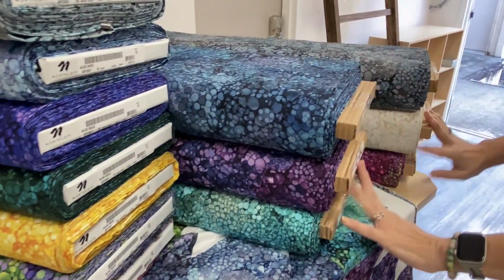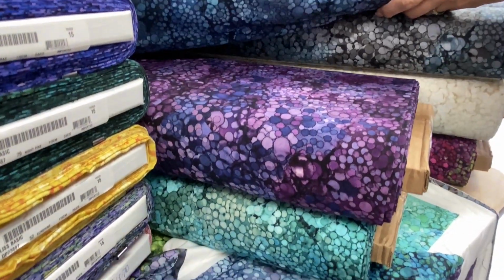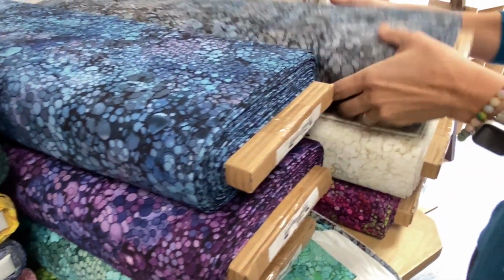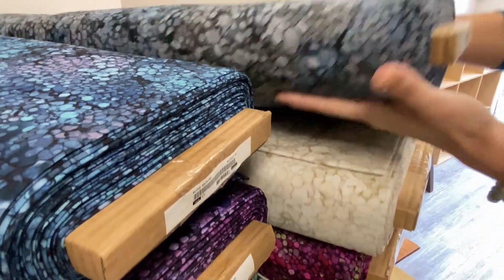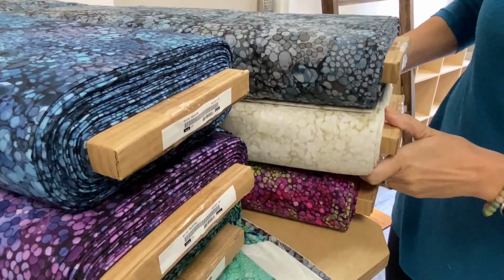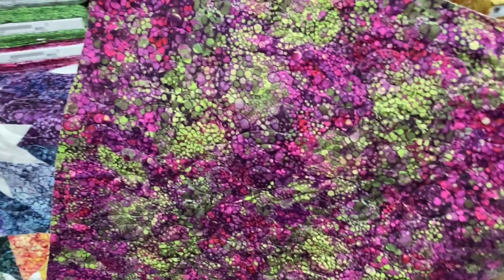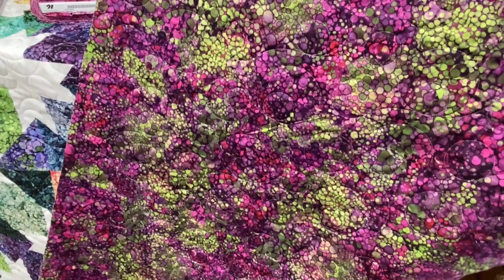And then these 6 over here are backings. So these are going to be 108 inches wide, and they have lots of color variation within them. I personally can't decide if the blue, the purple, or this kind of taupey blue gray color is my favorite for this round. And then of course this one on the bottom, this kind of pink and purple and green is what we backed our shop sample quilt with. So you can see it in more detail there and just see how beautiful that is as it runs through.